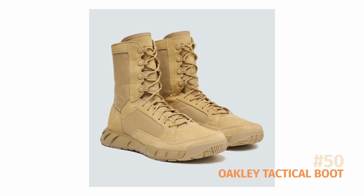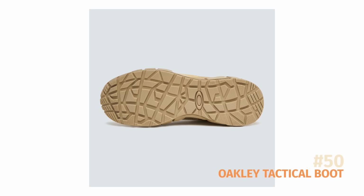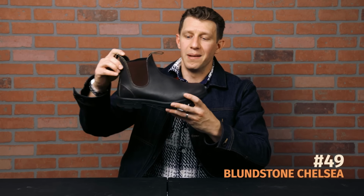So number 50 is the Oakley tactical boot. I just got this. This thing is pretty flimsy, pretty floppy, and I can't see this being very tactical. Number 49, the BLUNDSTONE Chelsea.